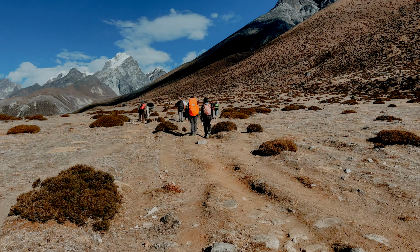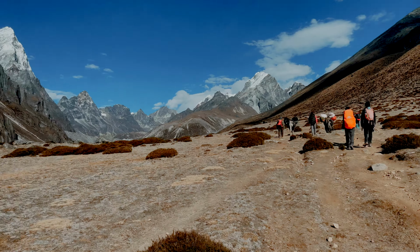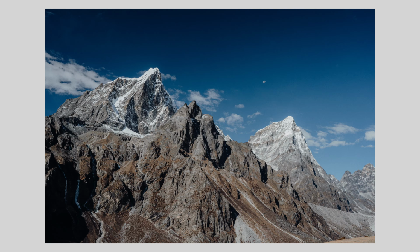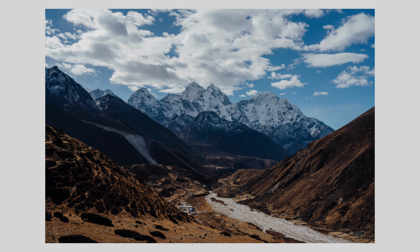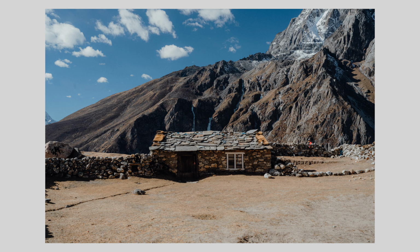The next day we went from Tengboche to Lukla. This was some of the coolest photographic parts of the trip in my opinion. There's lots of cool, really jutted out mountains. There's these seemingly abandoned, I'm not sure if people live in them, little stone huts surrounded by these mountains that is really cool.